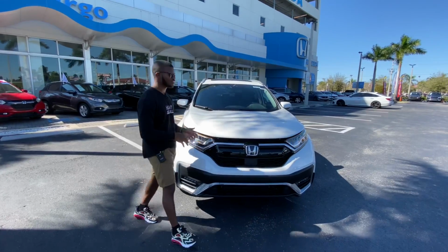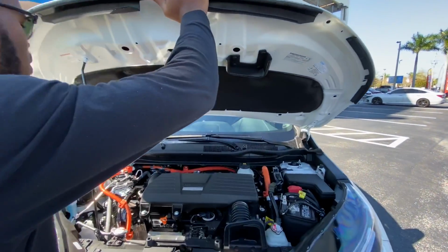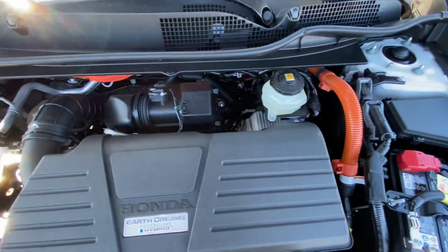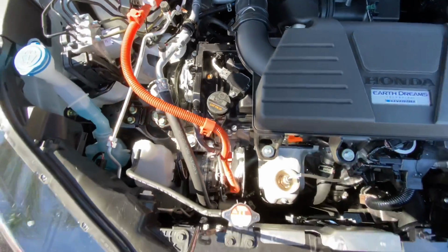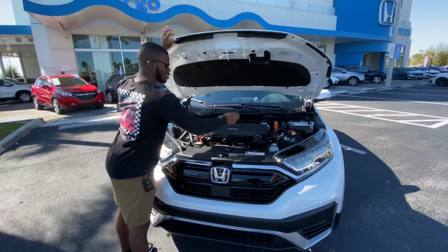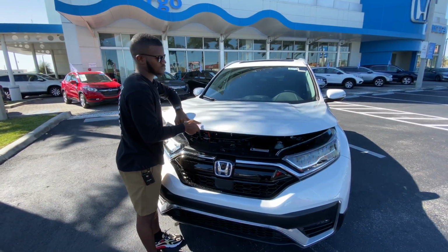Starting off on the hood here of the CR-V Hybrid, this is the same powertrain that's in the Honda Accord that I reviewed a while back. This also has a 2-liter 4-cylinder. It makes 212 horsepower. It also has 2 electric motors, and it's paired with an eCVT transmission. Fuel economy is rated at 40 in the city, 35 on the highway, and 38 combined. So very good fuel economy compared to the gasoline model, which is the 1.5. Honda says that is up a good 50%.